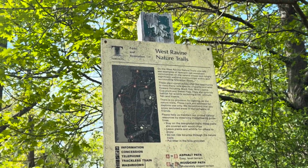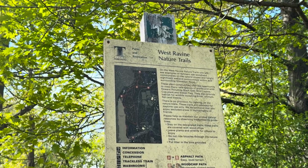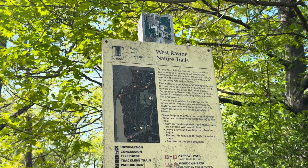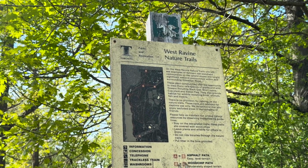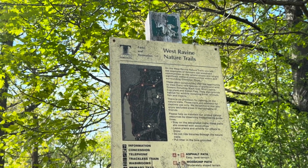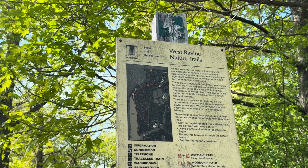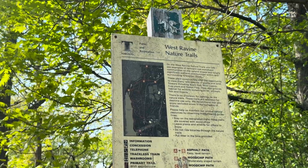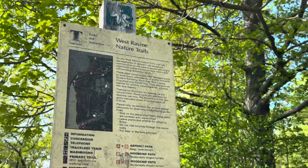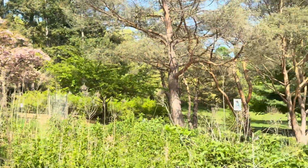They also provide habitat for wildlife, including birds, animals, fish, and insects. There is no provision for lighting on the natural trails. These trails are intended for daytime use only. We recommend that you enjoy secluded areas in the company of friends for your own safety.